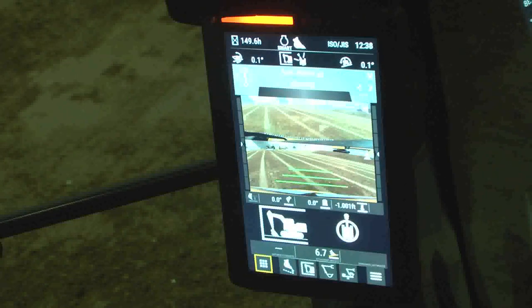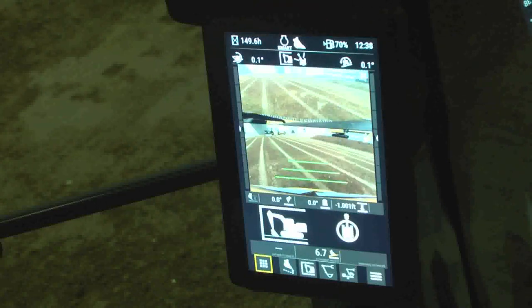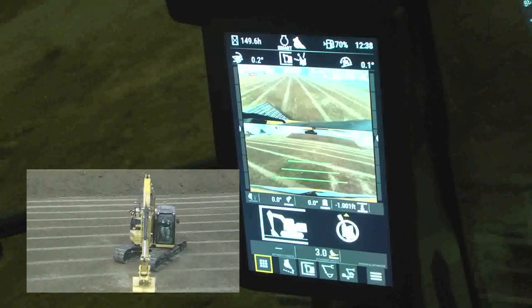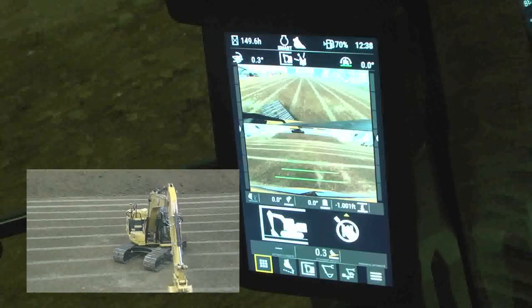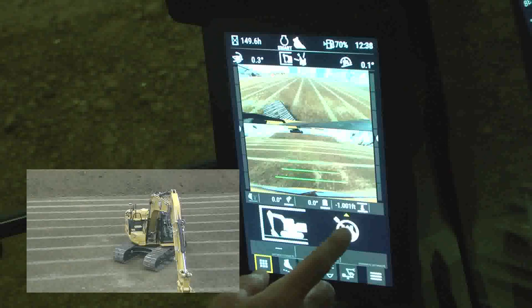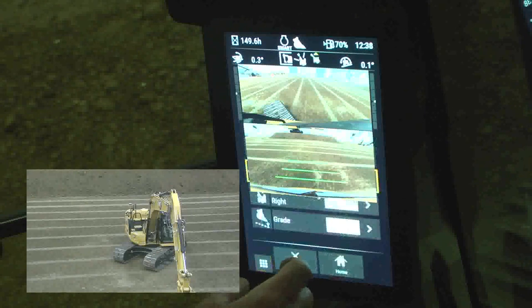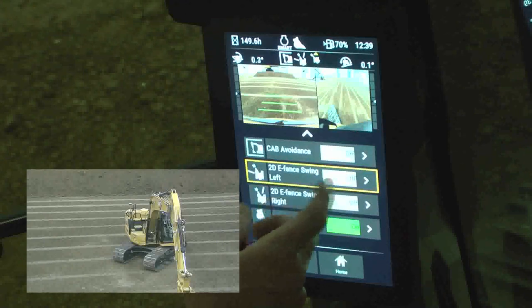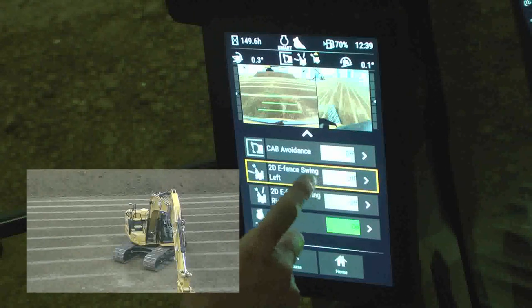So this would be the screen that we would see for e-fences that comes up. And mainly, we're just going to demonstrate how we would set a fence on the left. There are a couple different ways to do this. If this was an object over here that I wanted to avoid or did not want to swing any more to the left, I would get to this screen, and it's going to say 2D e-fence swing. So this is what I'm looking for. I don't want to swing any further left.